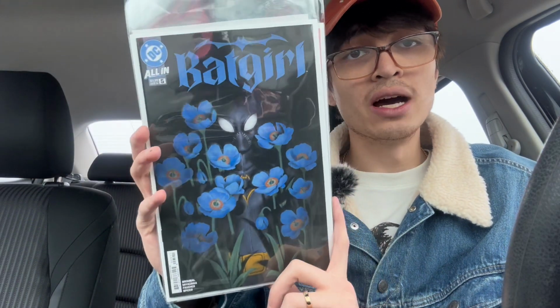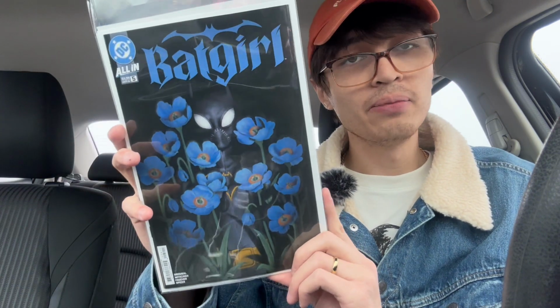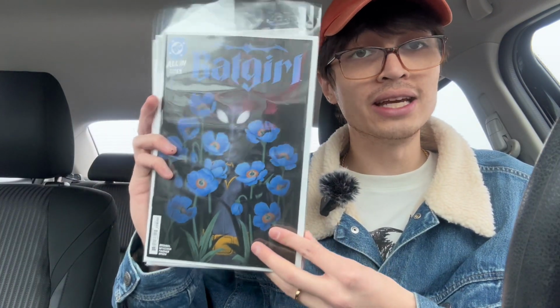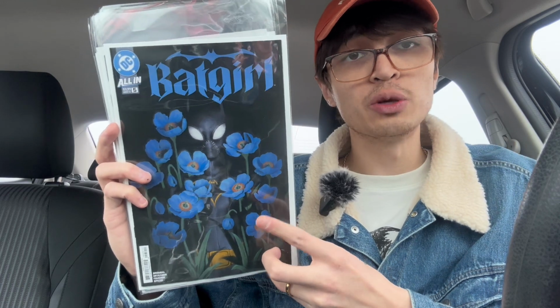We also have Batgirl issue number 5. Talk about another series of the DC All-In that's just incredible. We have Tate Brombell writing with Miyazawa on the art. Just incredible stuff, issue after issue. Definitely one of the most underrated DC comic books on stands right now. I'm loving this Batgirl series. The dynamics between Cassandra Cain and Shiva, just good stuff, man. And Cassandra Cain is getting so much love from DC right now. A lot of stories featuring Cassandra Cain, so I'm loving it. Batgirl number 5.